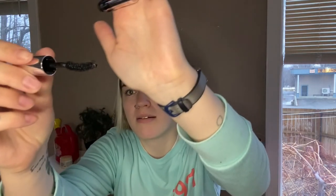I like this stuff a lot. It was a Sephora points perk, I think. I like the brush and I like the product, although I do find that brush is particularly prone to clumping. Used it all up, miss it.